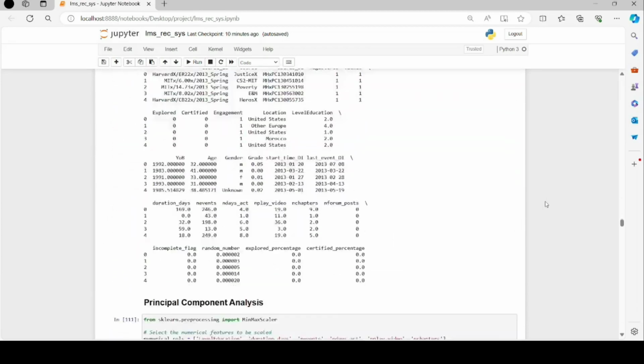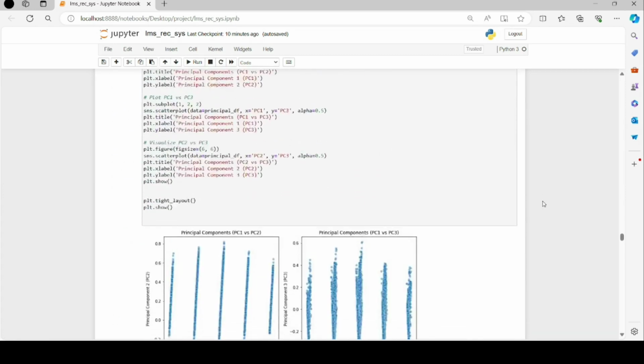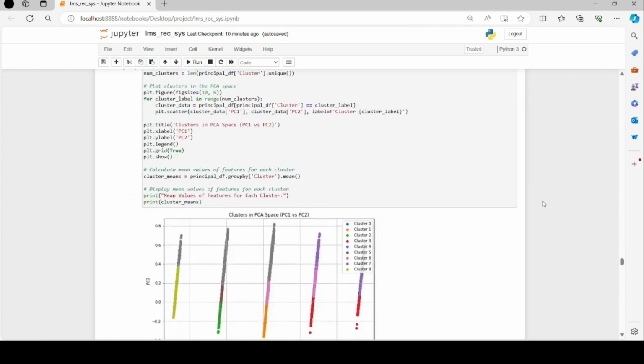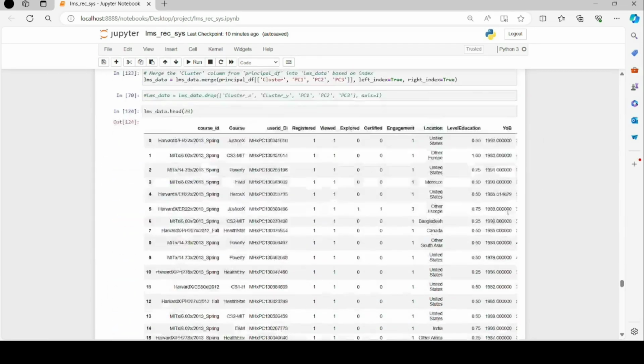Using Python and libraries like scikit-learn, I experimented with several machine learning algorithms. I implemented principal component analysis to reduce dimensionality, and then applied k-means clustering to segment the users effectively. Afterwards, I trained the machine learning model with k-nearest neighbors algorithm.